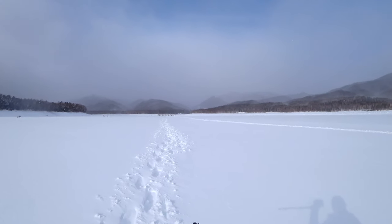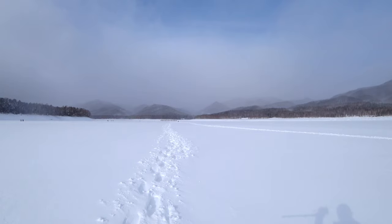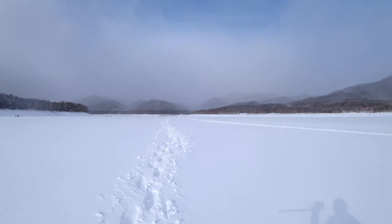In winter, the water level descends 15 centimeters on average a day. Today is February 23rd. And surely, the level should have declined 9 meters since the end of last December. Well, let's see the bridge from here. It still looks small.